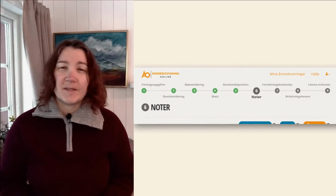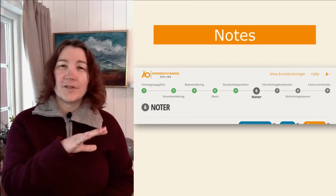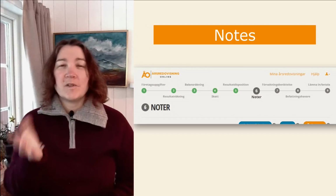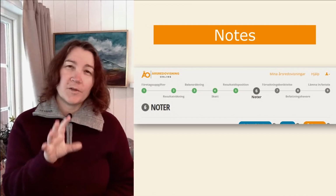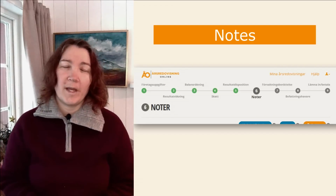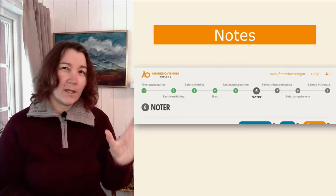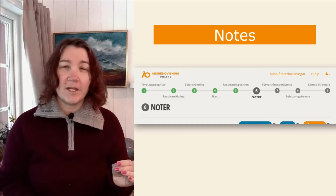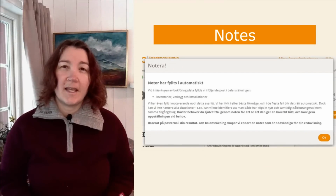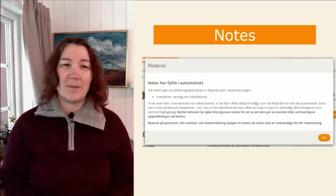And the next step, step 6, will be adding some notes to all the numbers, all the figures in our annual report. So mostly the annual report is about numbers, but we also need to have some kind of more explanation to different kinds of numbers. So here is where we add those. And again, the e-service will look in your bookkeeping and see, okay, where do we need to add the extra information? And it will help you to pre-fill that for you. So that is what they're saying here, that we have made some pre-filling for you. So double check that that is correct.